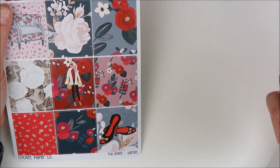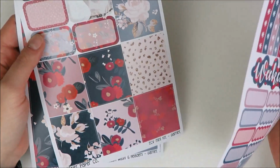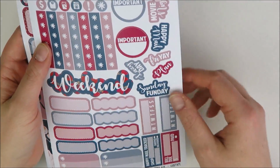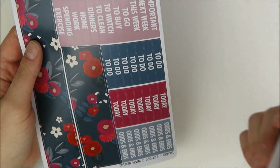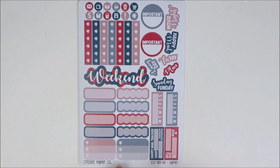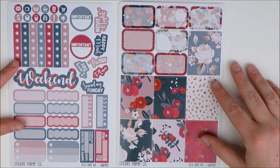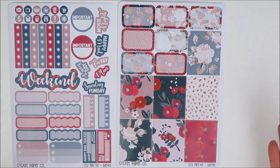It was from Cheeky Darling, but I had not found a kit that I really liked with it. But then I saw on Instagram again that she had posted that she was doing this kit, and I was like, yes, let me try her shop again. So on her website, basically each sheet of these stickers is $3. This and this is sold as a full base kit for $6, but it's still basically $3 a sheet.